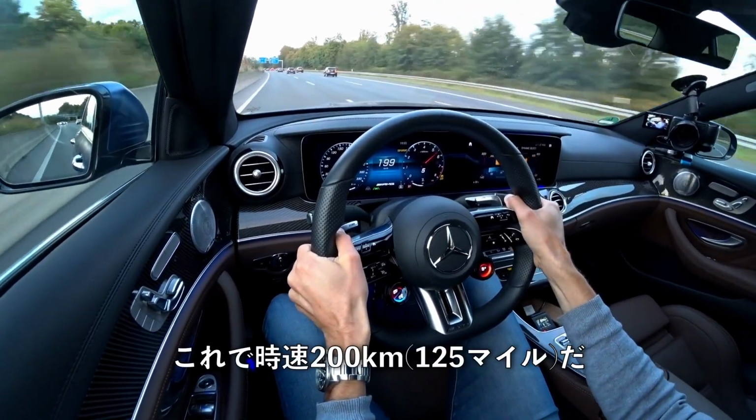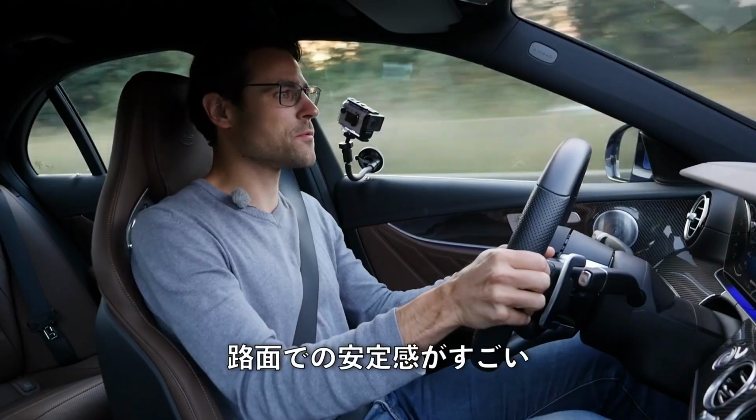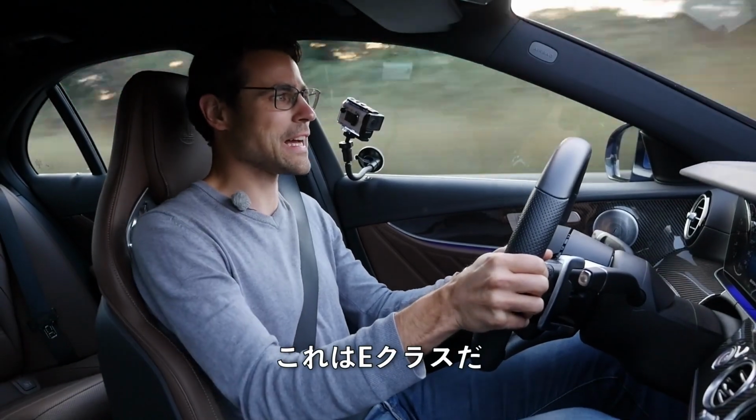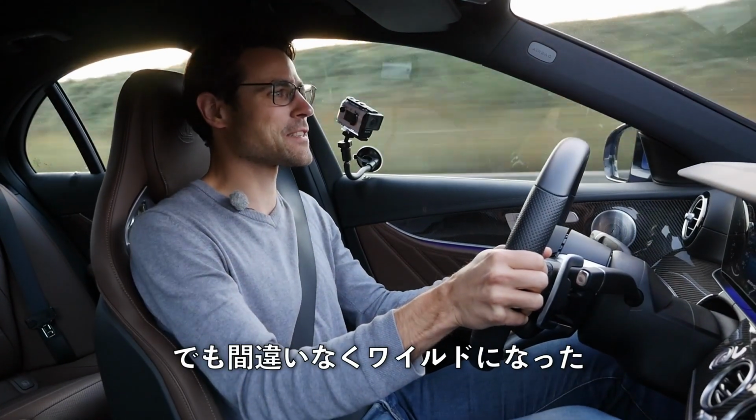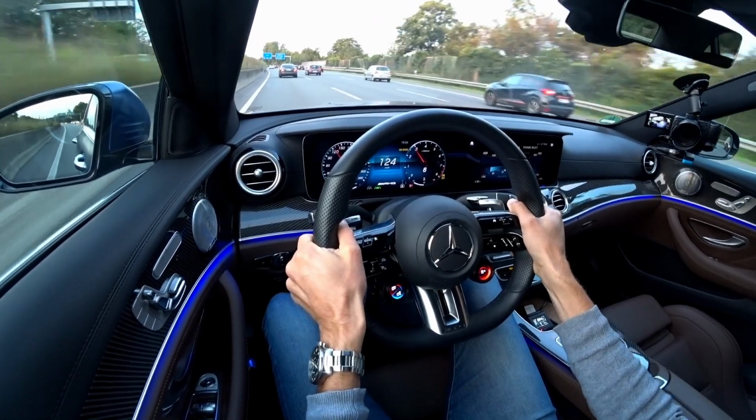That's 200 kilometers an hour, 125 miles an hour. Wow. Super stable here on the road, and this is an E-Class, you know, but it's definitely an E-Class gone wild, and wow, brake performance definitely really nice.